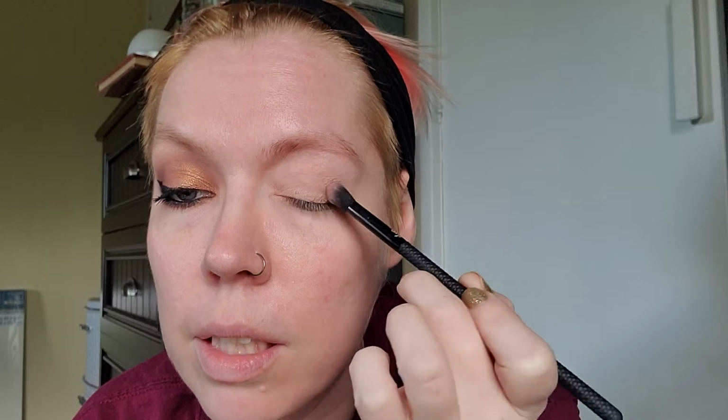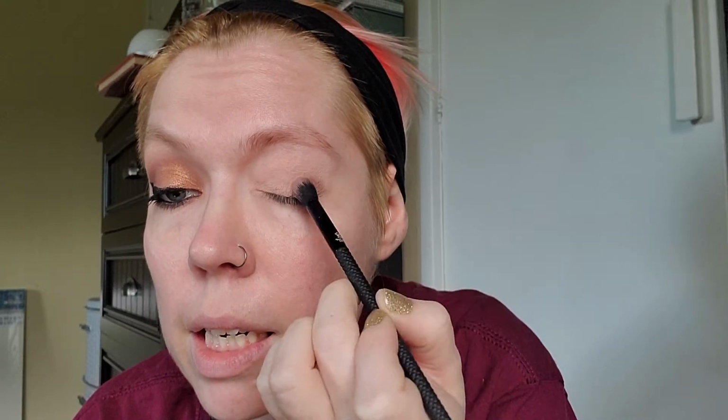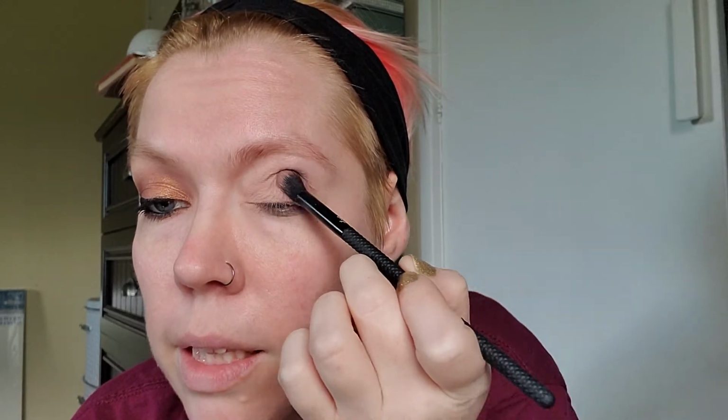I went in with my Splurge Cream Shadow in the shade. Almost can't tell the difference from my skin. I don't remember what the shade is. I never do. I have to look at it, and I don't have my glasses on, and I don't want to put them on. So I'm just taking that shadow and I am packing it onto the corner of my lid and kind of out a little bit.